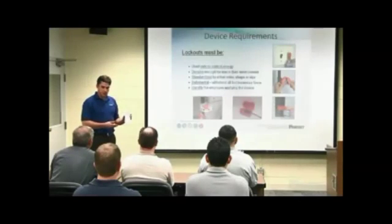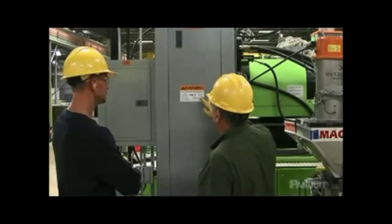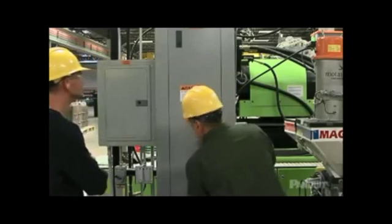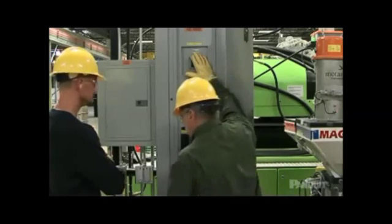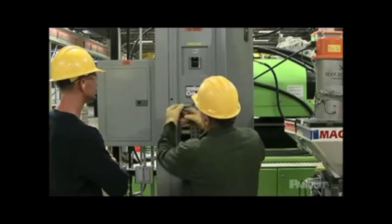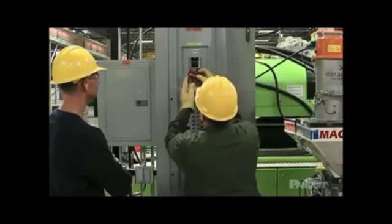The degree of training required is determined by the work responsibilities of each employee, who are then placed into one of several categories: authorized employees, affected employees, and other. Authorized employees are responsible for implementing energy control procedures and performing the required servicing or maintenance. Training for authorized employees includes details about the type and magnitude of the hazardous energy sources present at the facility and the methods for isolating and controlling these energy sources. Authorized employees must also receive training on machine-specific procedures.